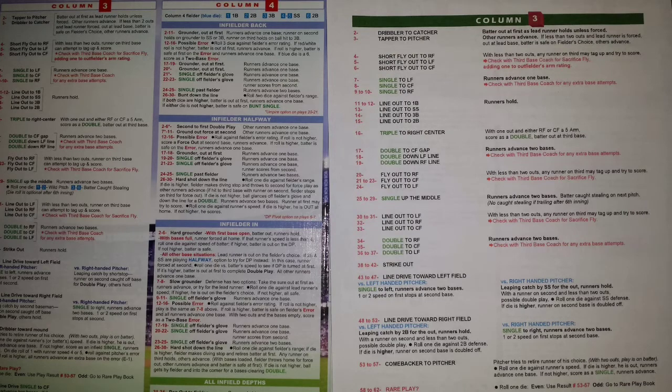The large print e-booklet for Replay Baseball is available as a $5.95 PDF download, and here you can see that it enlarges one column, so it's about the same length as two columns in the regular game booklet.